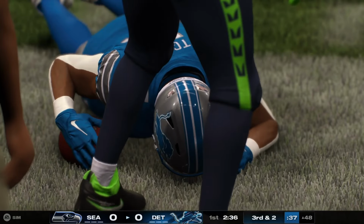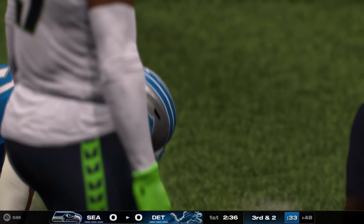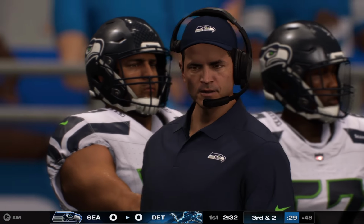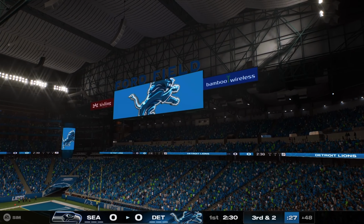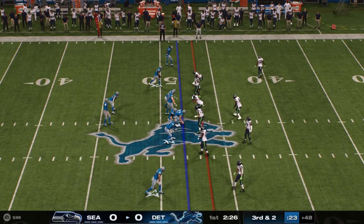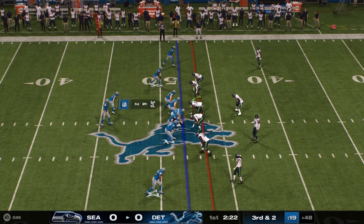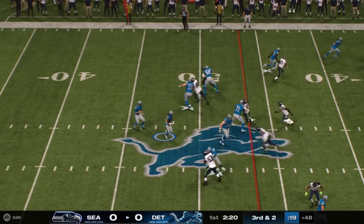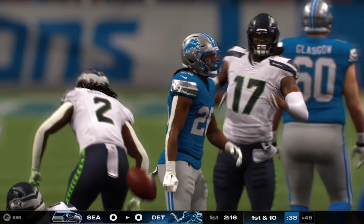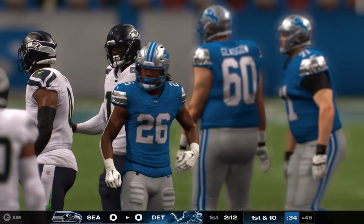There's a lot of ways to get the ball in the hands of your running backs, and it's not always by just handing it to them. In this case, it's a simple check down, picks up a good gain, brings up 3rd down. Here's 3rd and 2. They're going to try to run here with Gibbs. And that'll move the sticks. That's a 1st down to the 45-yard line.